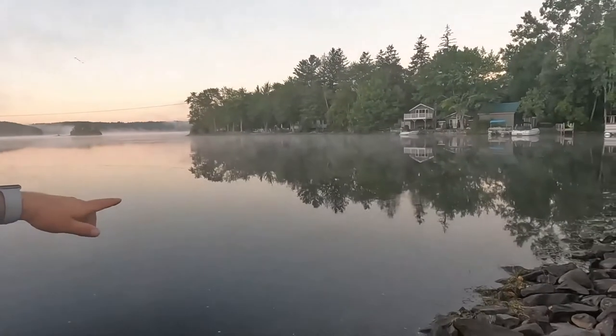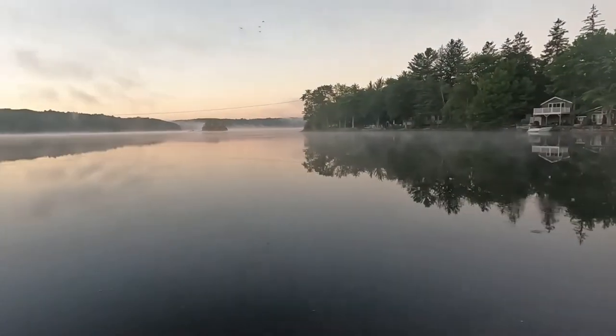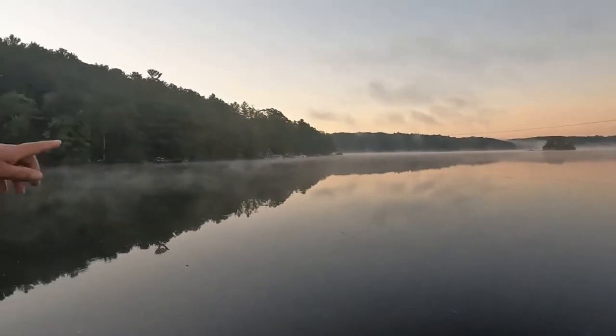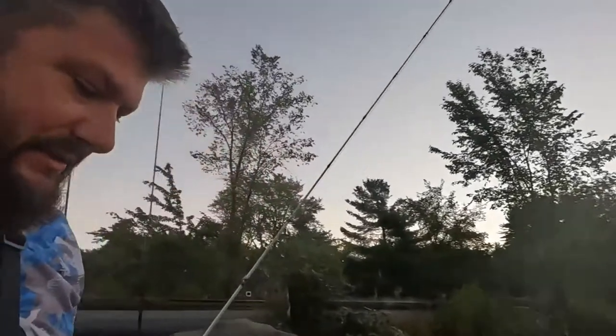I am seeing a lot of little bait fish and stuff up on this flat. There's a big flat that goes out. Probably gonna fish this for a little while and then go out a little bit deeper, see if we can find any bass. Haven't been out on this lake since the tournament. So we're just out here for fun today, just enjoying the day, I guess. Pretty calm. And hopefully we get onto something here.